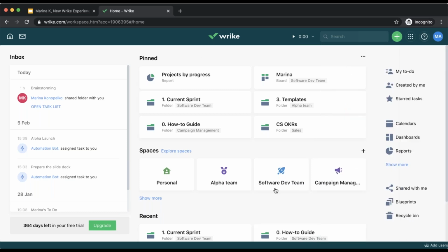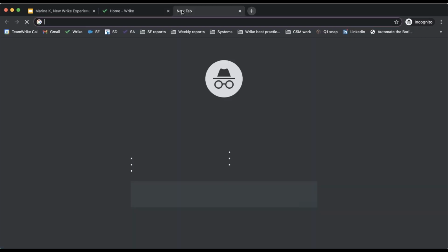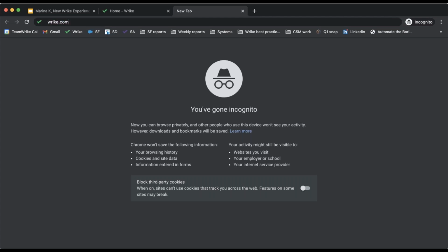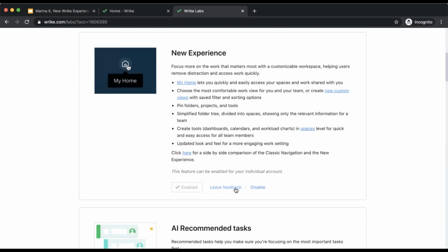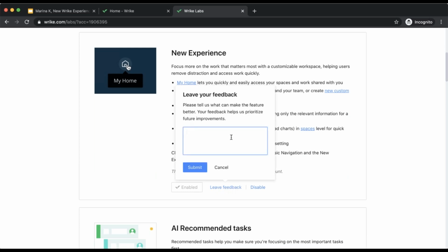Another option would be to do that via Wrike Labs. So if we go back to labs, wrike.com/labs, you'll see that near every labs feature, you would have this leave feedback icon. So you can click on leave feedback and just add a comment here.